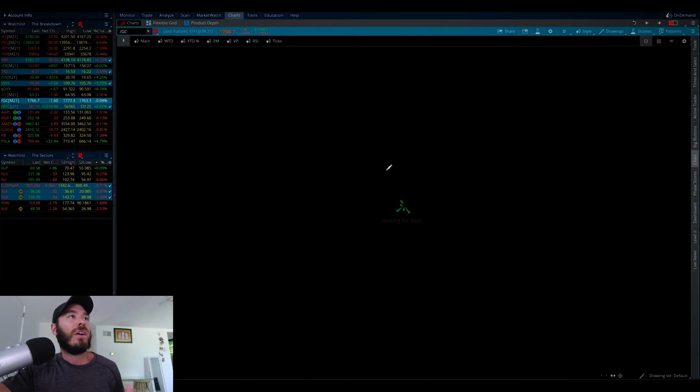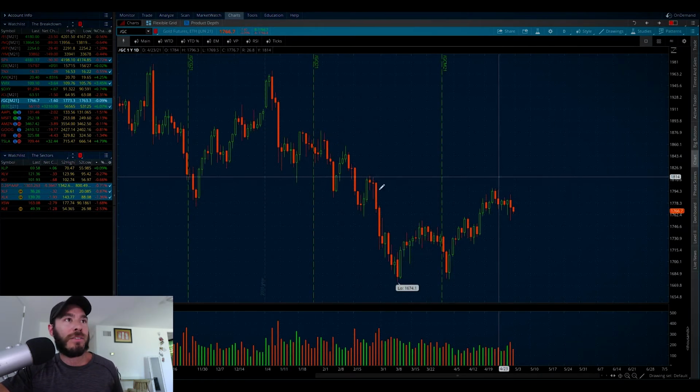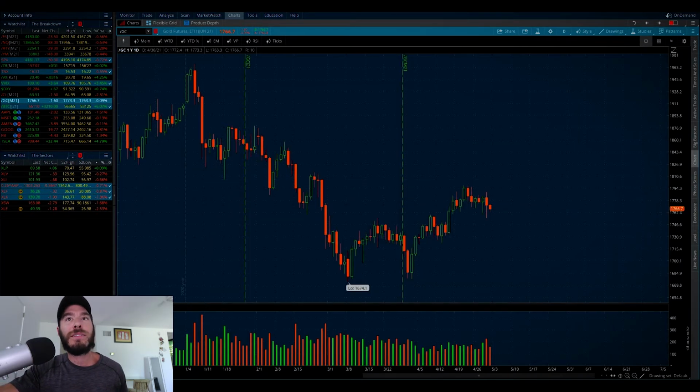As for gold, gold's relatively unaffected by this move in the dollar, sitting at 1766. This is a good sign for the metals, as it should be over 1800, but it's still sitting below. We'll have to see next week if the dollar continues to strengthen. Can gold at least hold its ground?